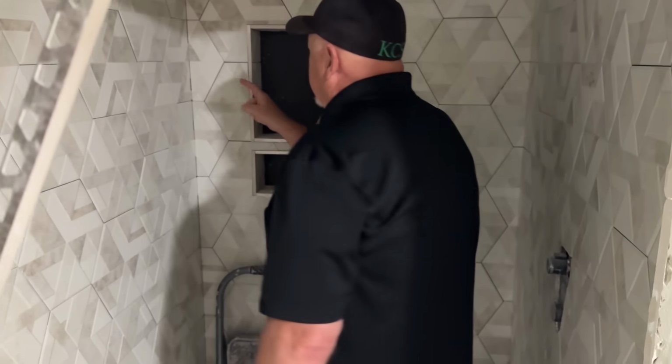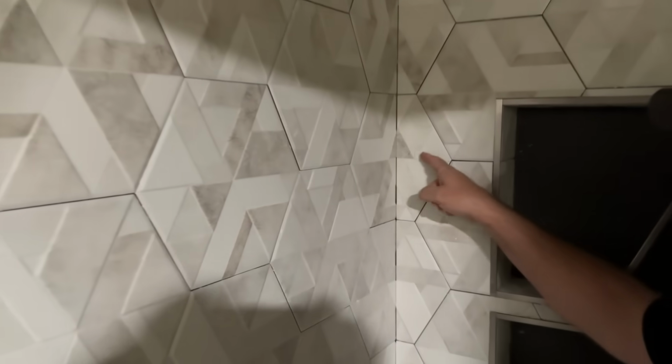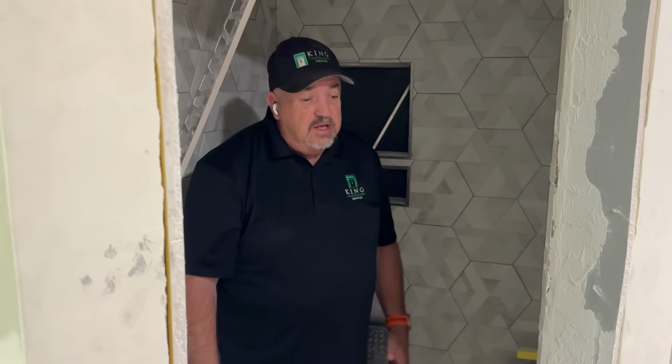One of the things I wanna show you is look at how my tile guy does. He makes it look like this one piece wraps right around the corner. How cool is that? That is a lot of work and takes a lot of skill. And he's been doing a fantastic job for us here. So it's looking really good.